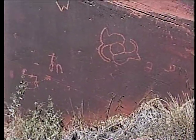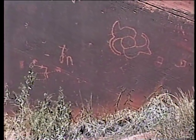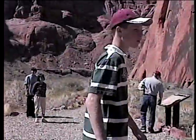If you go to the very left, you can also see a bird between. Where's that bird?